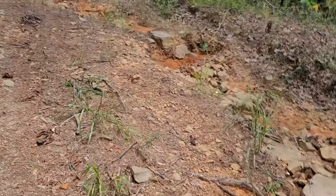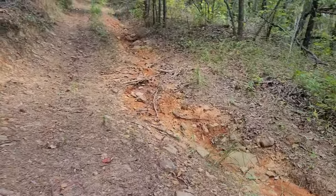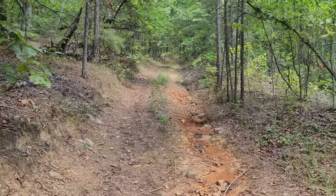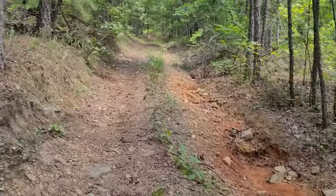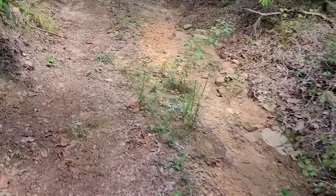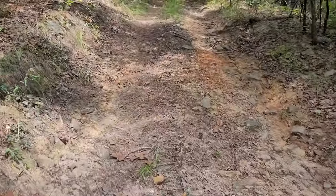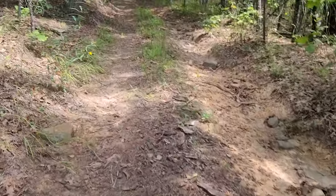Okay, that's some pretty rough stuff here. But I need to get through it because going back the other way is gonna be a pain in the butt. But I wanna walk up here and see what all I got to maneuver through. Cause I don't wanna backtrack. This trail was pretty rough. This part here ain't that bad. Just slow going.